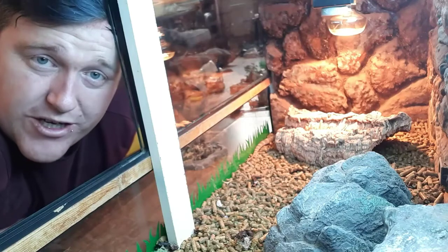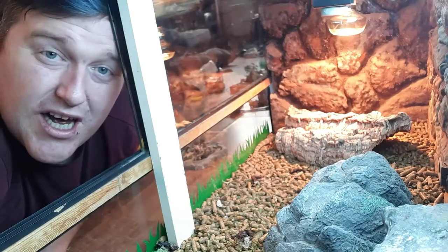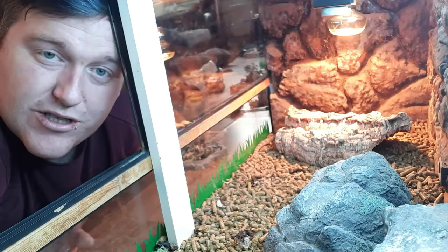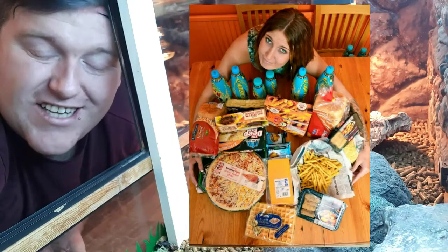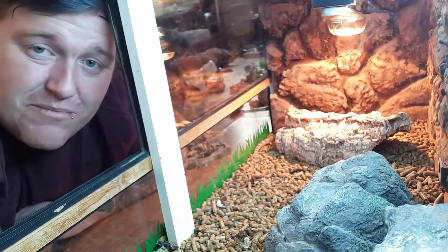When they're coming out of brumation, you'll see them start moving around just a little bit. That's when you start turning your lights back on and heating it back up a little bit. When they do come out of brumation, I leave them for a few days just to get used to the temperatures again. And then I start feeding, and believe me, when they start feeding, make sure you've got a lot of food. But that is the general gist of brumation in bearded dragons.